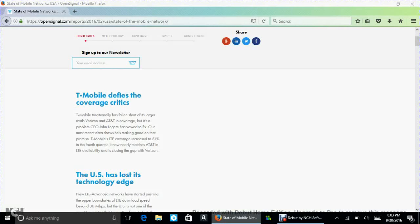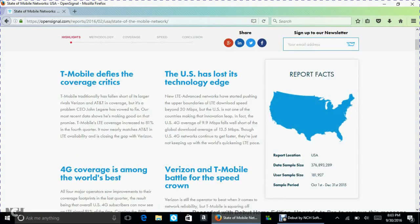So here I am with the report. I'm going to zoom in and make it bigger. The first thing it says is that T-Mobile defies the coverage critics. It says T-Mobile traditionally has fallen short of its larger rivals Verizon and AT&T in coverage, but it's a problem CEO John Legere has vowed to fix. The most recent data shows he's making good on that promise, and their LTE coverage has increased from 81% in the fourth quarter. It now nearly reaches AT&T in LTE availability and is closing the gap with Verizon. So that's good news. It means they're pulling it together.